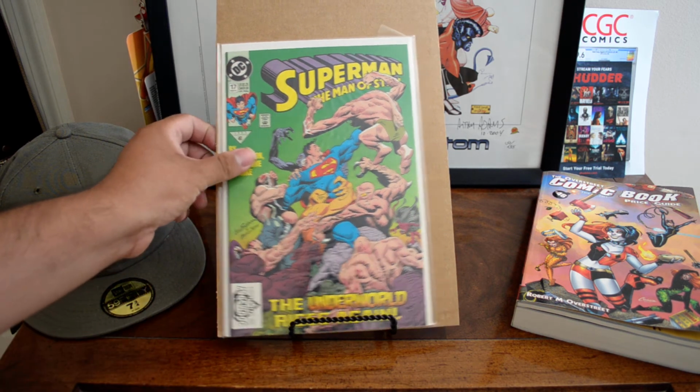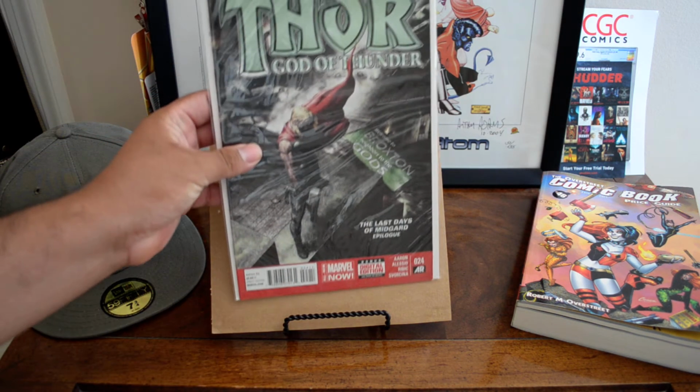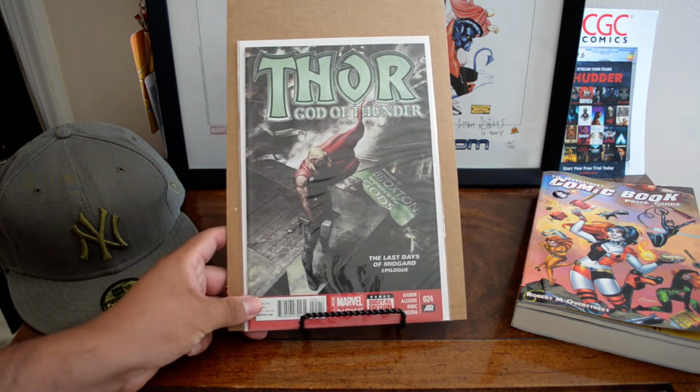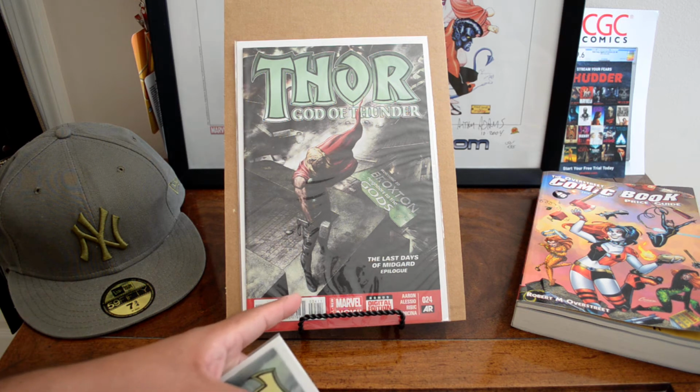I don't think I ever had this issue, but cool comic to find in the long boxes. They had like 50 long boxes, man. Talk about warehouse sale. It was indeed in a warehouse. Maybe a handful of people showed up. I mean, no one probably knew about it, but glad I was there, and just went through the long boxes and found some goodies. So I found this Thor God of Thunder 24.